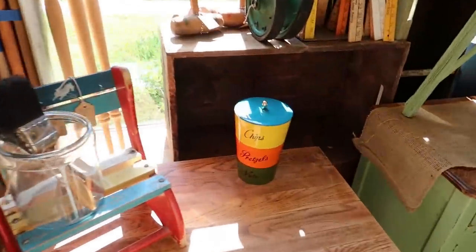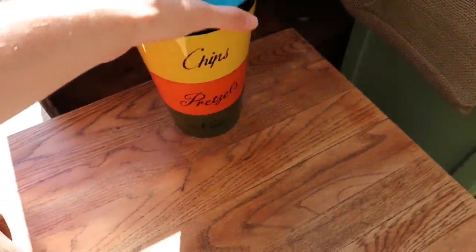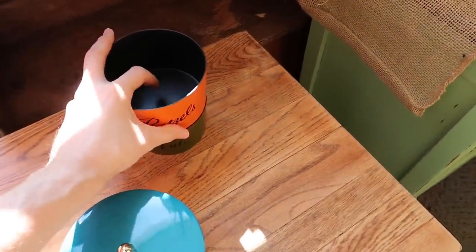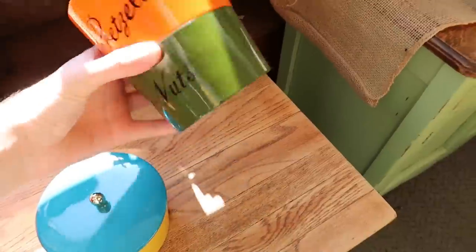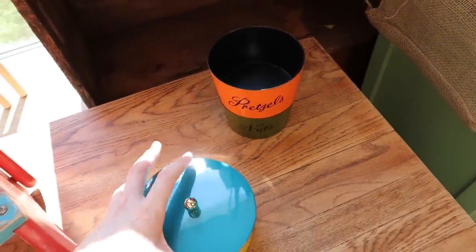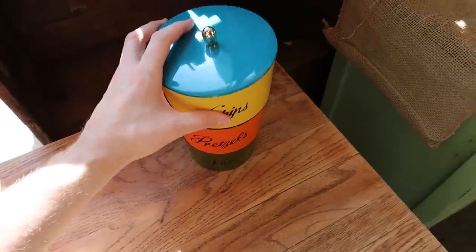That's kind of cool. Chips, pretzels, and nuts. Now this is St. Louis, so things are not going to be super cheap, Barb, I don't think. I'm just kind of curious. So yeah, that's $10. That's not bad though. All right, we're gonna look for some cool things.